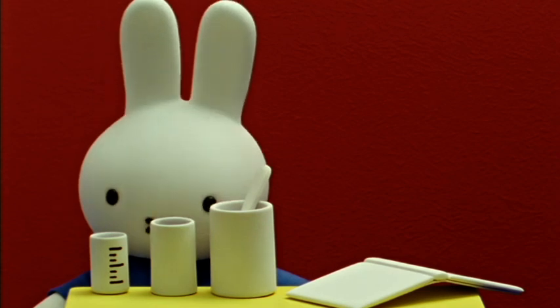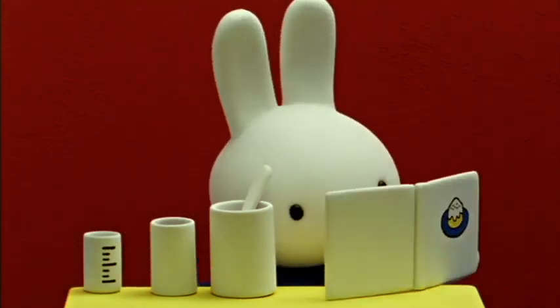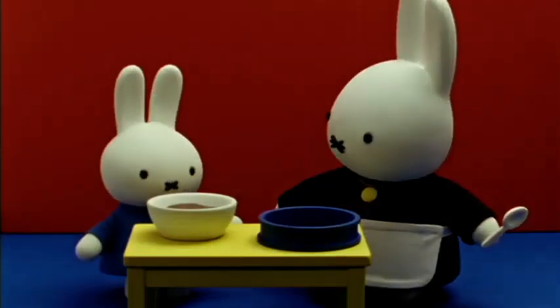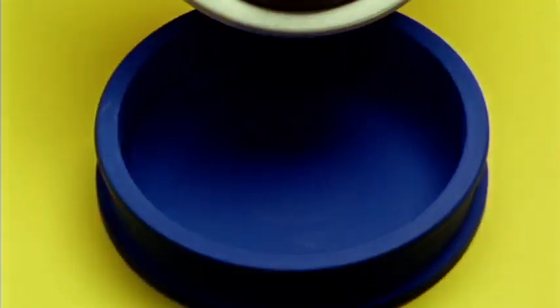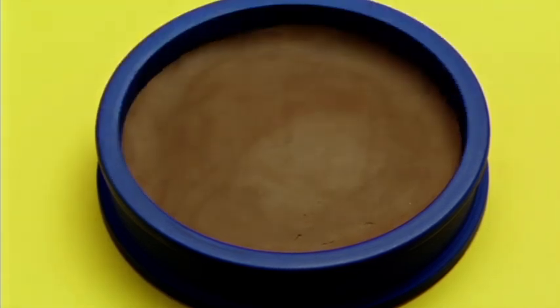Miffy used special measuring cups to be sure she used the right amount of each ingredient. It was all written in Grandma's cookery book. When everything was mixed together, the cake mixture was ready to be baked. Miffy poured the mixture into a special round cake tin. She measured the tin with Grandma's ruler. Then it went into the hot oven.